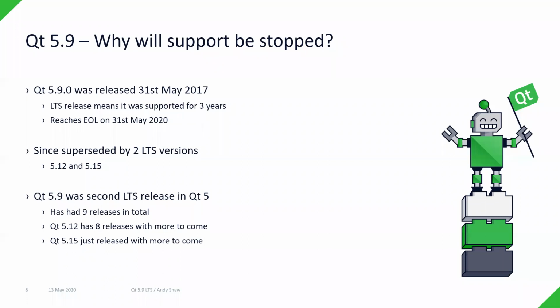So Qt 5.9, why will support be stopped for this? 5.9.0 was the first 5.9 release, which was a long-term supported release. This was released on the 31st of May 2017, and therefore 3 years from that point it means that it's going to be reaching end of life at the end of this month. It will be superseded by 2 LTS versions, 5.12, which of course has been out for 1.5 years already, and 5.15, which will be out hopefully next week.